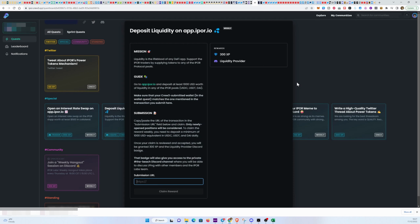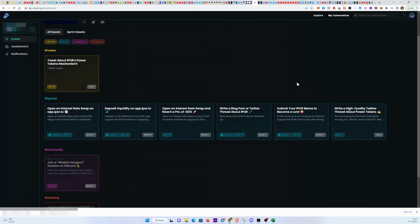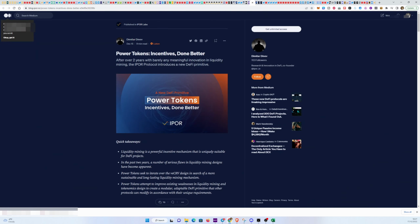But before we start with that, I have some really interesting and exciting news for you guys in relation to the token that's coming up, and it's going to be called the Power token, or maybe that's just the way they're calling it now. But the new article just came out on their Medium blog, and it says here, Power tokens, incentives done better.